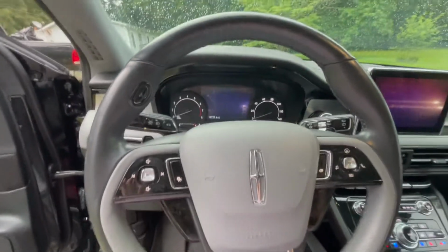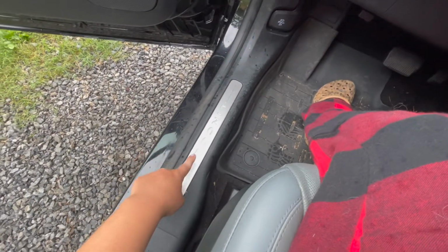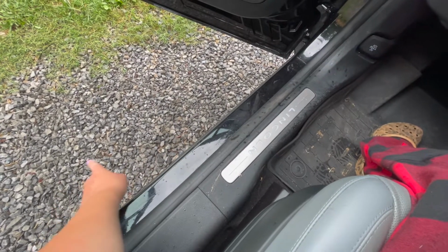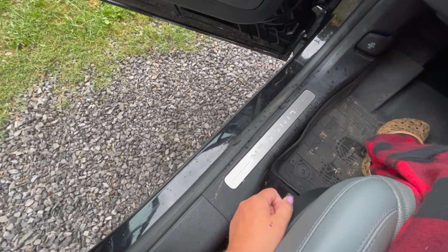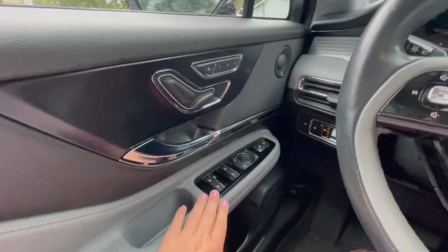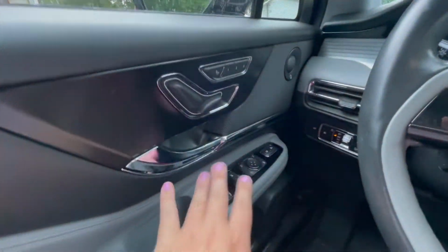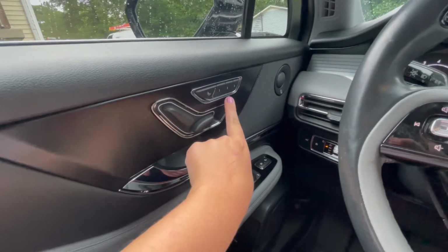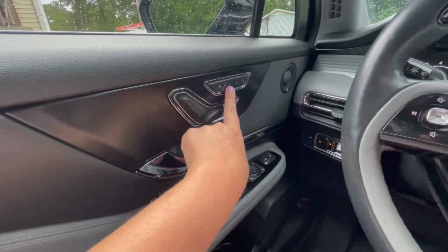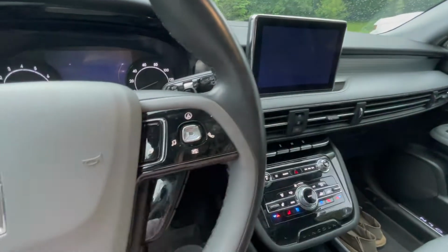Okay, so this is the inside of my car. What's really cool is this Lincoln lights up when it's nighttime, and then it also projects a Lincoln symbol on the ground, which I noticed after we bought the car and we went to Drake's to eat. It had that, which was so cool. And then the little things automatically pop in and out. This is a memory thing. So I'm number one driver. So if I click number one, everything is going to conform to my settings, including everything in here.